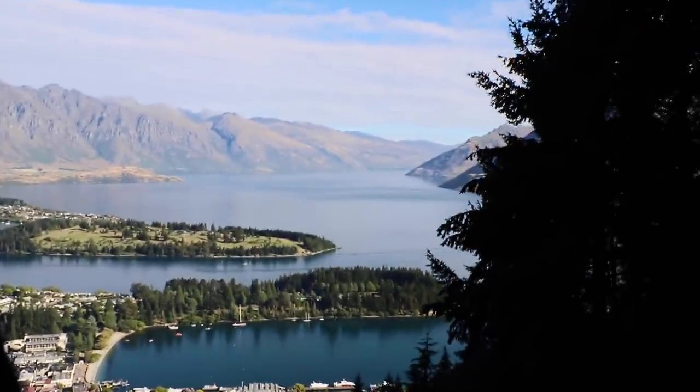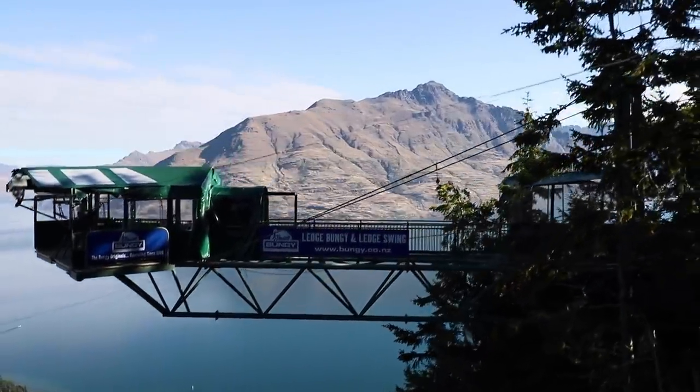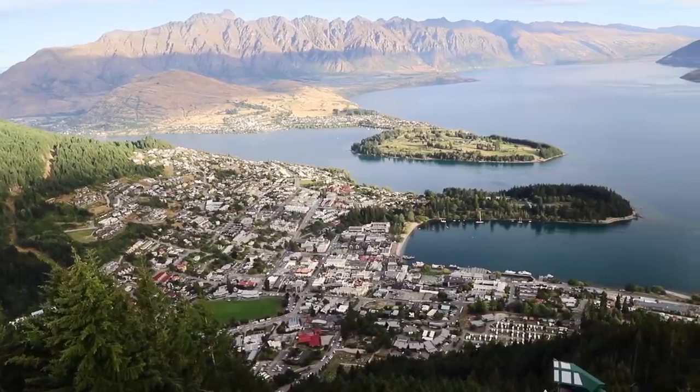Just look already. Oh my gosh. It's like a straight drop. Wow. We're going to get a good view up here.